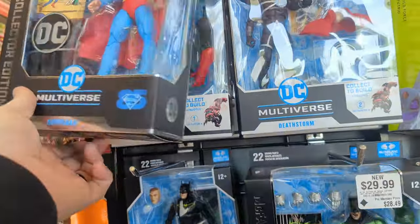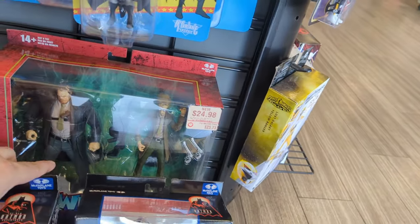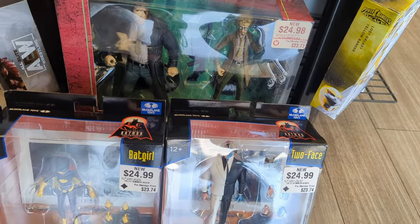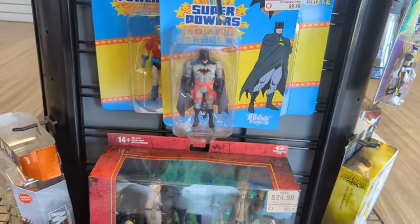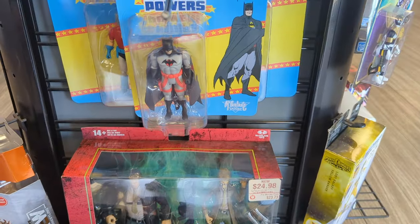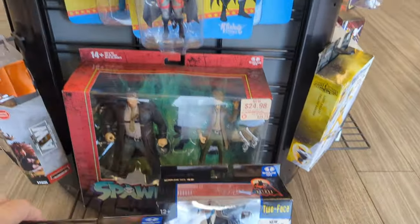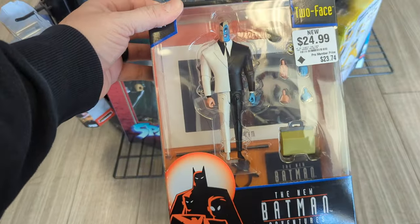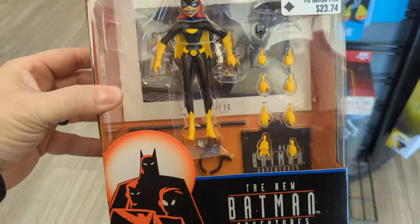Batman Hush. Pretty cool to see these. Oh, the Flash. All right, let's see what else they got. Damaged. This is awesome to see these in person. This Two Face looks badass. I don't know about that back row, though.